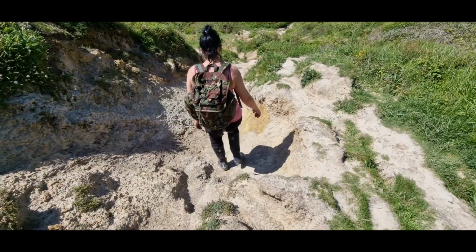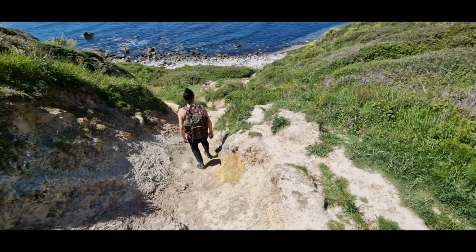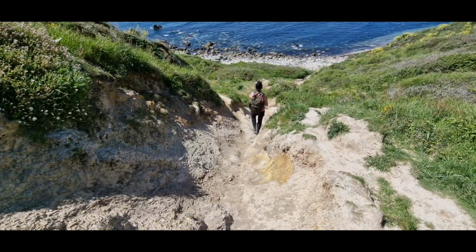So here's the path going down. As I said, it's a little bit steep, but not as bad as the one that's right over there, so it's doable.